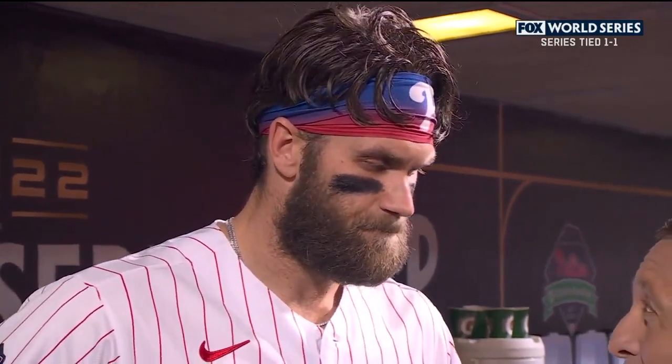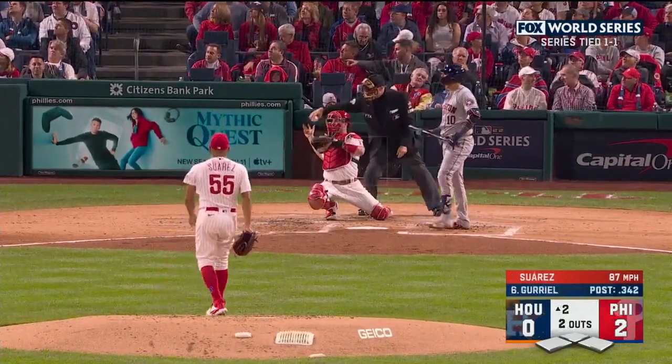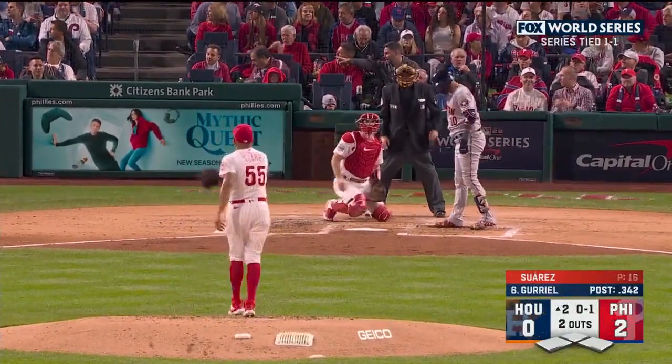How do you like the crowd so far? Oh, it's great. This place is unbelievable. I mean, there's nothing better than coming here and playing at home. And we absolutely love coming home and playing in front of this fan base. Bryce, thank you very much. Joe, back to you. All right, Kenny, thanks to Bryce, taking a minute for us.